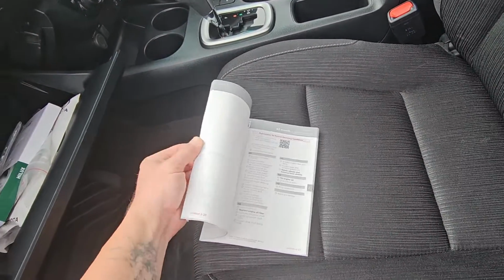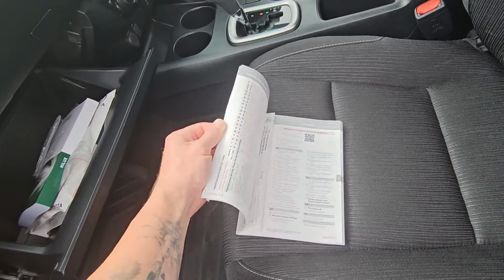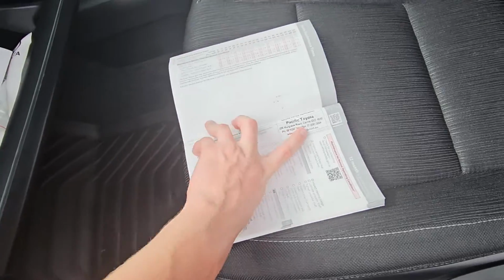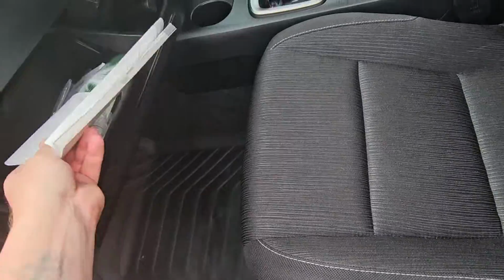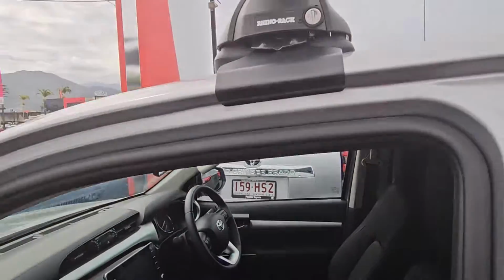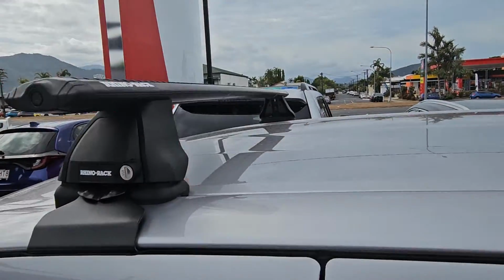So very first service, literally just done by us at 6,000 kilometers. So Pacific Toyota, that's our workshop. So you'll have the full balance of the factory warranty as well. Obviously we've got the Rhino racks up the top.